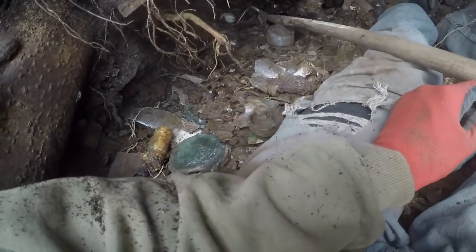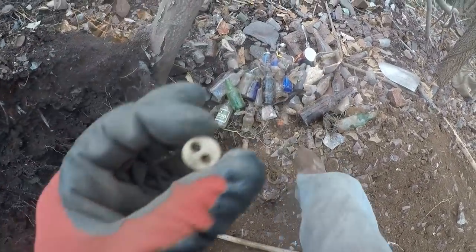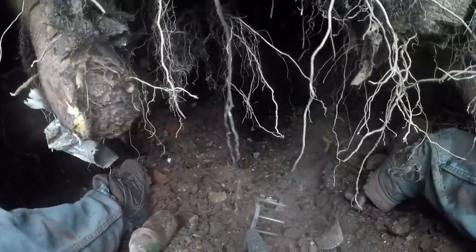I'm gonna rake this out and see if I see any marbles. Later. Man, that's an old button. That's porcelain. Man, that's an old one. Getting lots of buttons. Later. You can see I could live back in under this today.